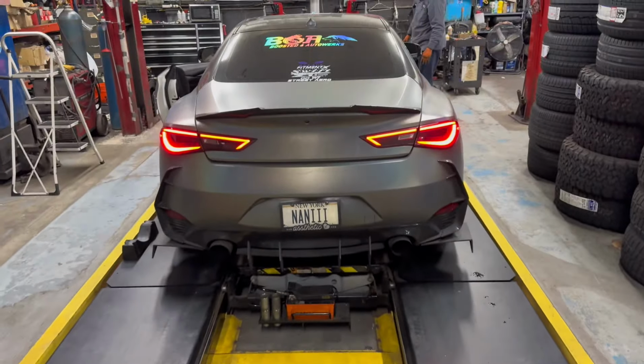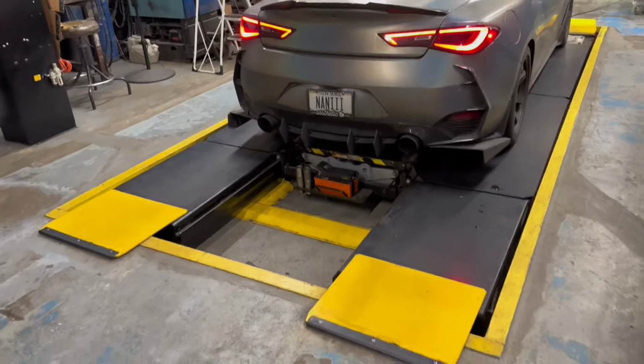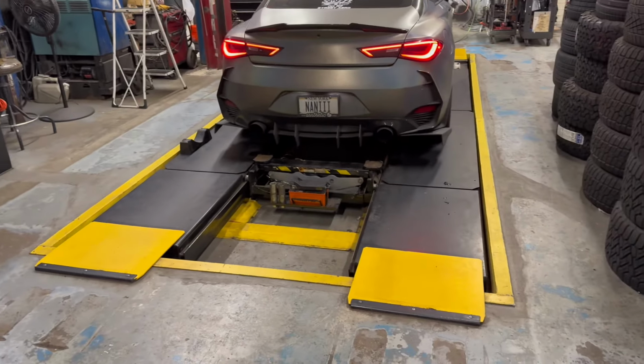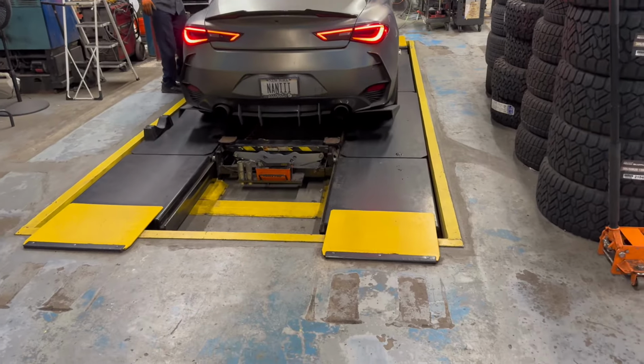Super excited. All right, guys, we have her on the alignment machine now. We're gonna be doing -1 camber in the front and then 0 in the back. So that's gonna hopefully help us with our launches, get more contact on the tires and make a more aggressive launch.